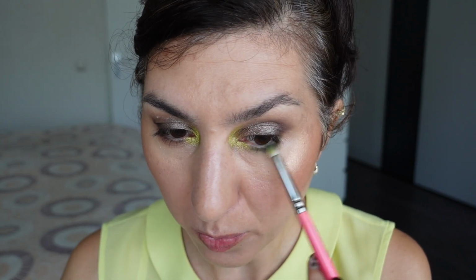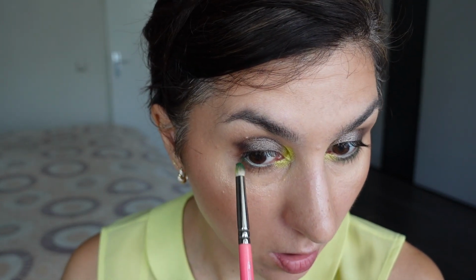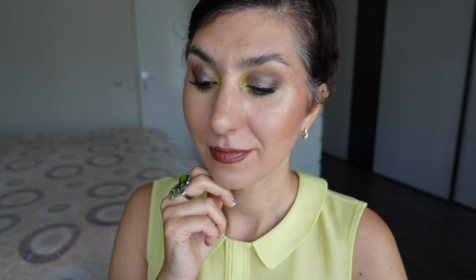Obviously this look would be beautifully complemented by just the browns from the Victoria Beckham palette, and you could altogether skip the whole green moment, but you know that I love adding these pops of color to my looks. The little sparkle moment so that you can see the glitter in the liquid lurex eyeshadow from Eldridge. I hope you can see it.